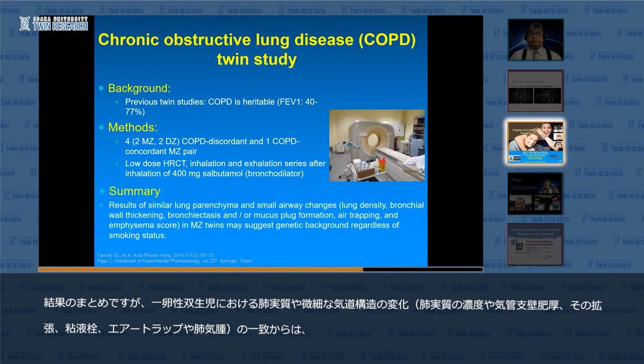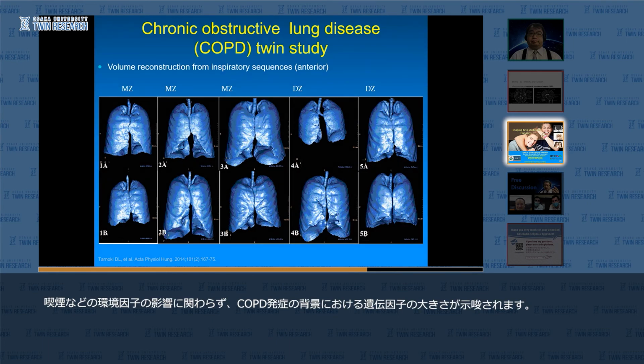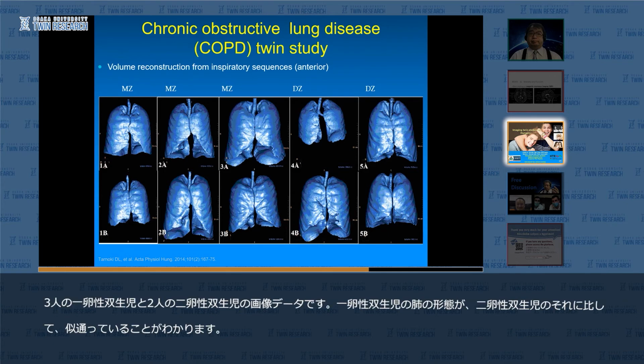that the results showed similar lung parenchyma and small airway changes, indicating in monozygotic twins a genetic background regardless of smoking state. Here you can see the volume reconstruction images of the lungs in three monozygotic twins and 2 dizygotic twins. As you can see here, in the first row there's the firstborn twin, in the second row you can see the secondborn twin.